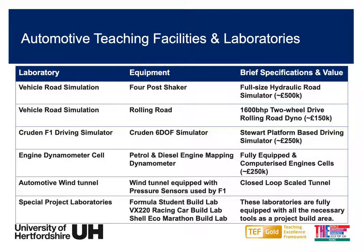Now, as far as the automotive teaching facilities and laboratories are concerned, on this slide you would find a number of laboratories as well as equipment listed here, and I'm going to go through them in detail within the next slides. You can also see that we have a number of standard, specialized equipment which is used by industry out there, and we have them here at the University of Hertfordshire. And we also have a number of laboratories that the students make use of to carry out their special projects related to the discipline.